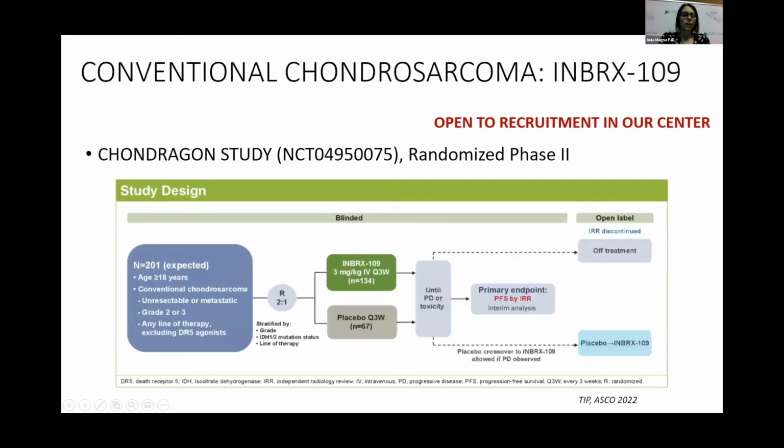And now the Condragon study is running. It's a randomized phase 2 trial, randomizing patients to IMBRX-109 or placebo. This is a trial we have opened in our center. And this is very interesting because the alternative therapy for these patients is none. So every patient with advanced chondrosarcoma, in my view, should be included in this trial. This trial allows crossover if the patient has been assigned to placebo, so all the patients are going to receive the drug, and I think it's worth attempting.